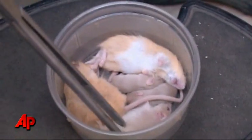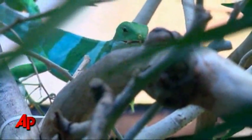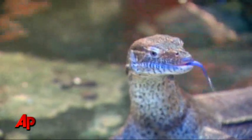"We're talking about rats, mice, of all those life stages, rabbits. And boy, do reptiles love whole prey." So do the visitors. "When those animals are being fed, those end up being the exhibits that most of the visitors are standing in front of at the time to see that."